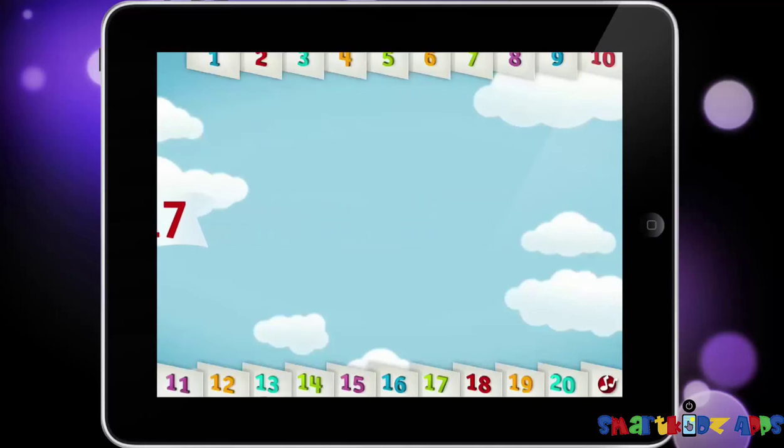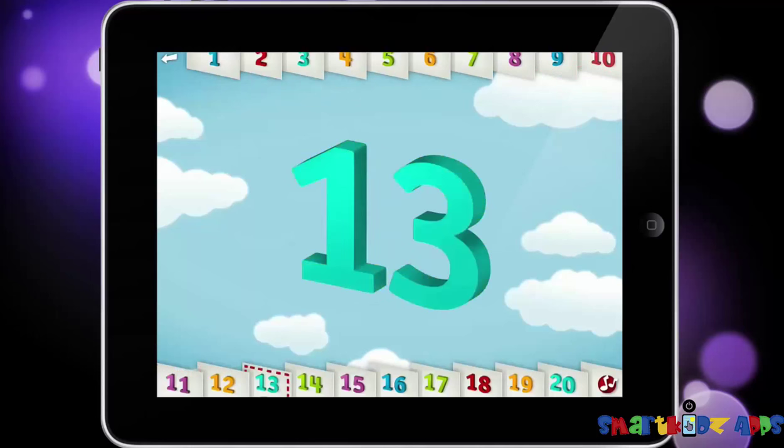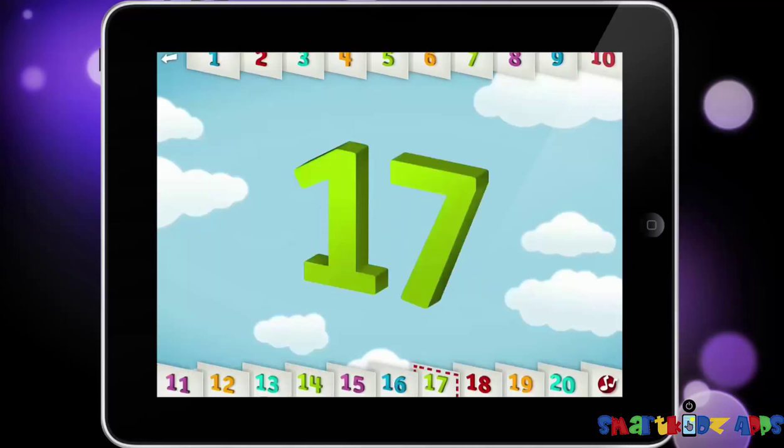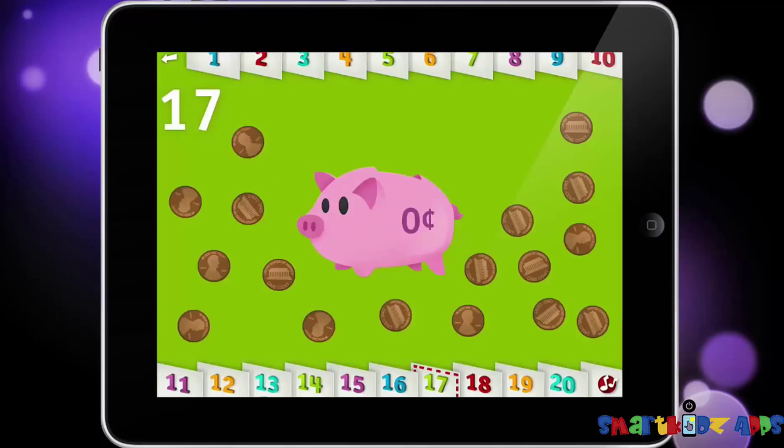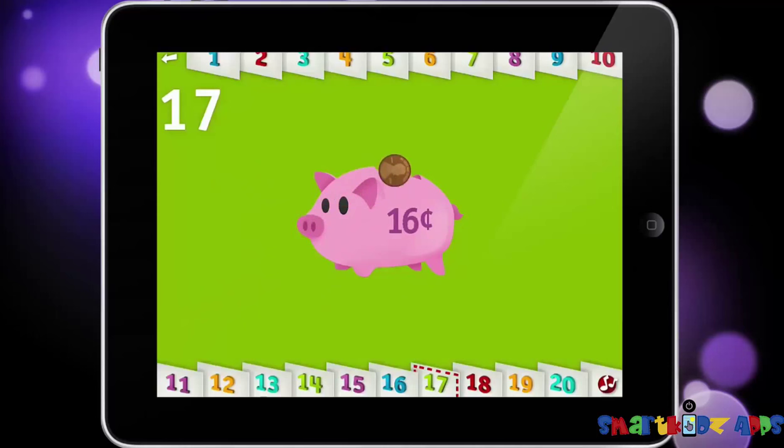Let's count to 17. 1, 2, 3, 4, 5, 6, 7, 8, 9, 10, 11, 12, 13, 14, 15, 16, 17. Can you put 17 pennies in the piggy bank? Great job! You saved 17 cents.